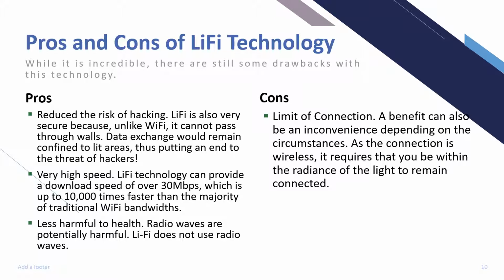Now, the limit of connection can also be considered a con. And this is primarily because we won't be able to use it unless you're underneath the light. Even though if you walk underneath multiple lights, you'll be able to stay connected, as soon as it goes off, you won't be able to have that connection.